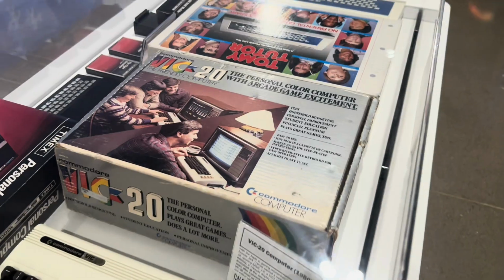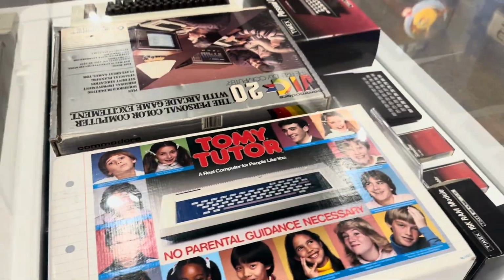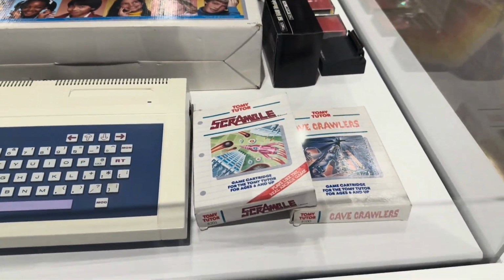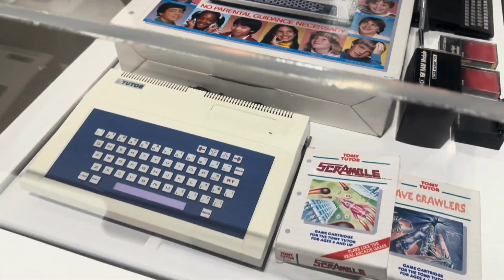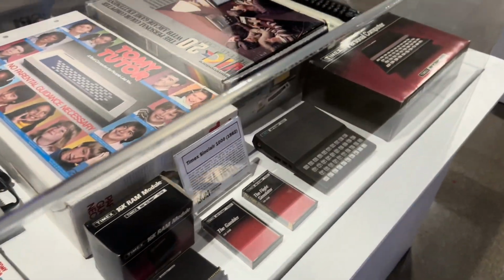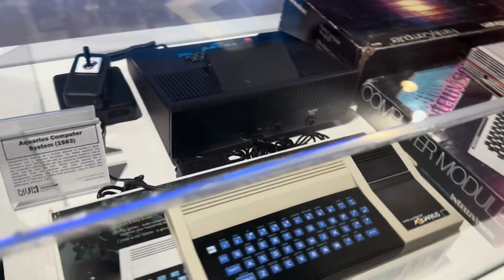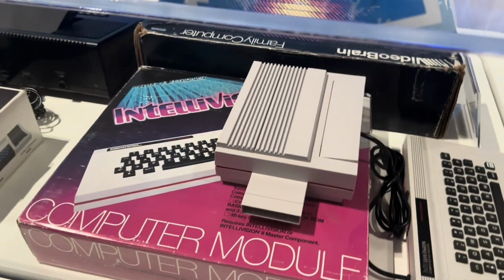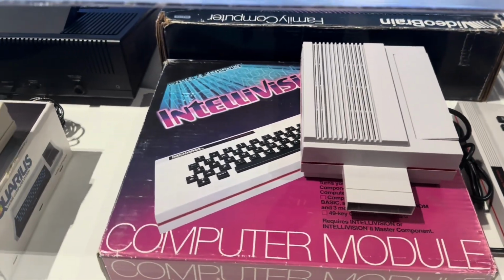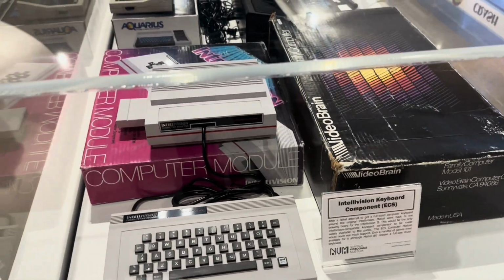The VIC-20, very popular computer as well, from Commodore. Tommy Tutor, really rare. I found a few cartridges, 3 cartridges for this computer years ago, but I never found a system, you know, just out in the wild. So I ended up selling those cartridges. That was many years ago when you could find retro gaming stuff just about every time you went out to pawn shops, thrift stores, garage sales, and the like. I just recently picked up the Intellivision computer module at a movie trading company for $100. It was marked down in half, which is pretty awesome.